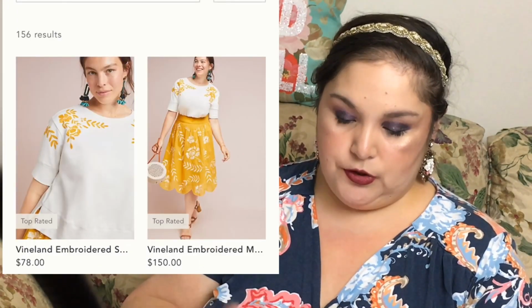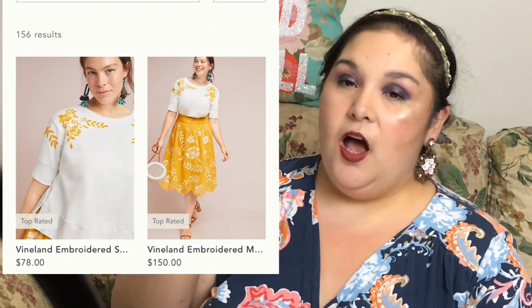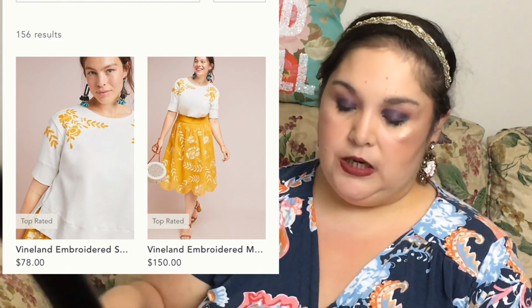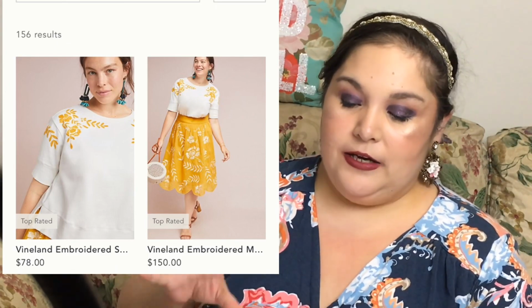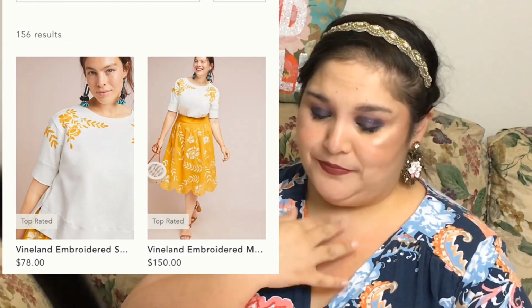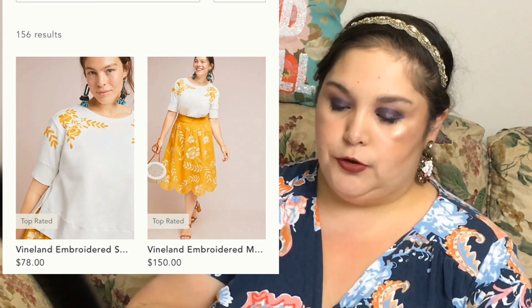These two pieces are the Vineland embroidered sweater and the Vineland embroidered skirt. The sweater is white with gold, and the skirt is gold with white details. Absolutely gorgeous. The sweater retails for $78. The skirt does retail for $150. I think this is absolutely gorgeous. So just so you know, there's not too many things in here that I think aren't worth the money. I just am so in love with these, and I can't wait for a less expensive brand to dupe them. Like Target Fable or Wild Fable could be a good alternative.